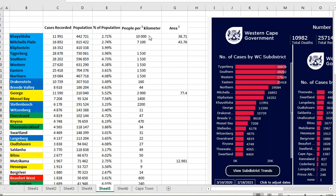Khayelitsha has a population density of 10,000 people per square kilometer. Mitchell's Plain has a population density of 7,100 people per square kilometer. The others have an average population density of around 1,500. Now, what I find interesting is as follows.